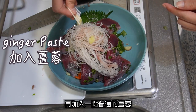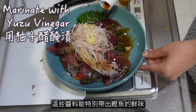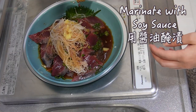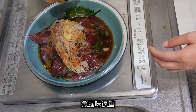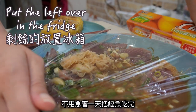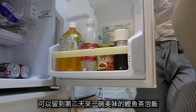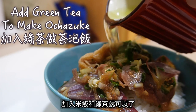And with a little bit of the regular ginger paste. These spices really bring out the umami of the fish, as I find if you just simply eat katsuo with soy sauce, it tastes a bit fishy. And you don't have to finish the sashimi just in one day. You can keep this till tomorrow to make a delicious ochazuke simply with cooked rice and green tea.